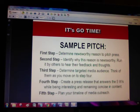I would practice your pitch. I don't know if you've heard of elevator speeches or not, but the premise is that you have 40 seconds in an elevator with somebody and you need to pitch them and sell them in that 40 seconds. So you need to get their attention, and I'd practice that a lot. When you call, don't talk about the weather or start off like that. Get right to the point and have your information concise and clear, and have a target reason for calling them. Determine the targeted media audience.